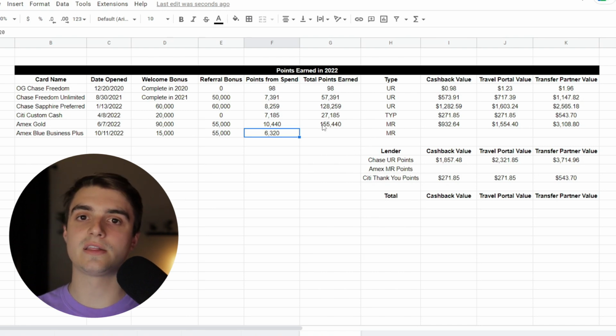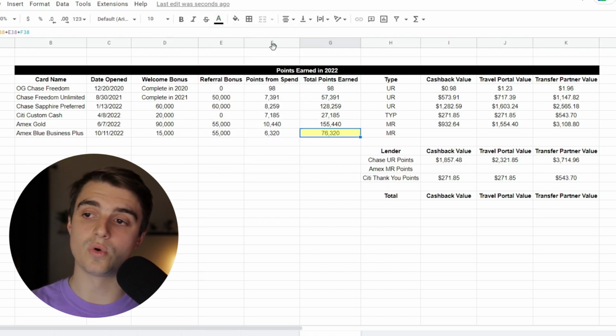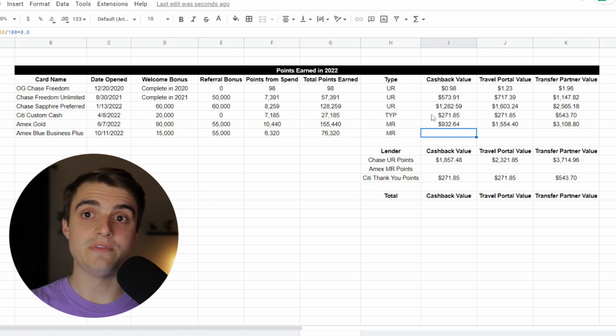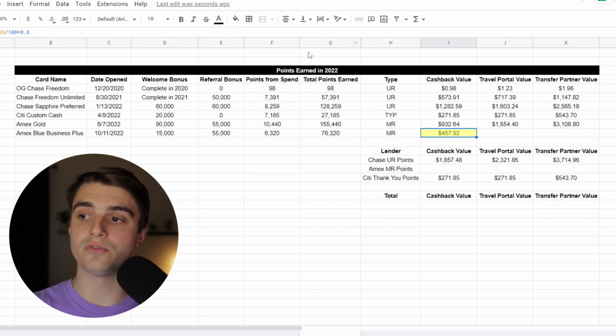That obviously falls exactly in line with me hitting that welcome bonus spending requirement of $3,000. But with all that being said, the total amount of points that I earned from my Amex Blue Business Plus in 2022 is 76,320 Amex Membership Rewards points. With the same values I just mentioned on the Amex Gold card, that gives me a cashback value of $457.92, which I would never do with Amex cards.